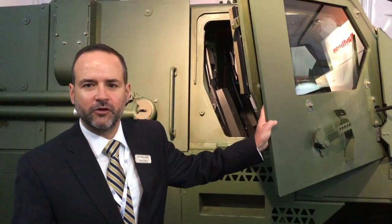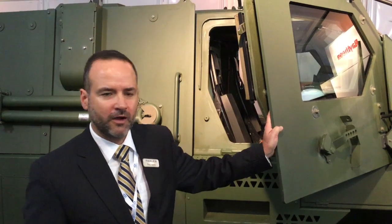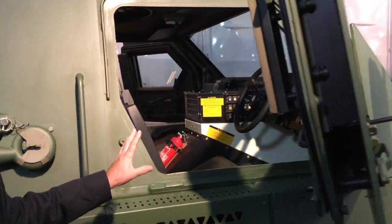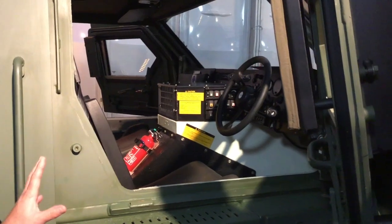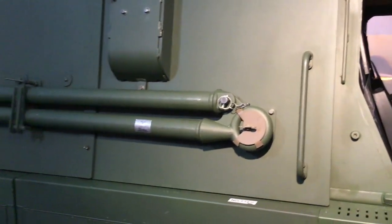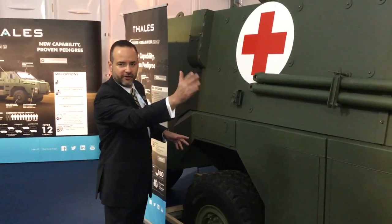Here we have the Bushmaster MR6. This is an evolution on the proven Bushmaster that's in service around the world. Right here I have the MR6, one of the new features is the front crew doors. This enables the crew to ingress and egress from the vehicle from the front and provides additional flexibility and adaptability for operations.